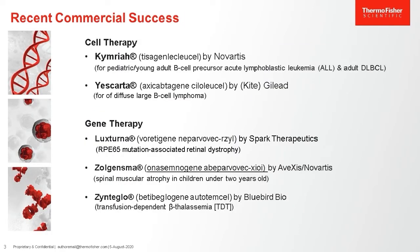This slide summarizes the recent commercial success in bringing both cell and gene therapy products to market. In August 2017, FDA approved Kymriah, developed by Novartis for the treatment of ALL. Soon after that, in October, FDA approval came for the use of Yescarta, developed by Kite Gilead for the treatment of diffuse large B-cell lymphoma. In the gene therapy arena, 3 products were developed and approved between 2017 and 2019. They are Luxturna, Zolgensma, and Zynteglo.